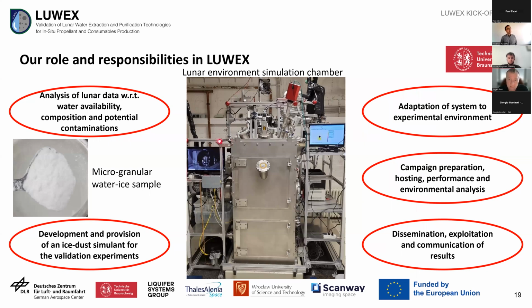So what is our current knowledge on the real abundances? We will take part in that. We will be responsible for the development and the provision for the lunar icy regolith formation of the ice particles. So you see here a spoonful of microgranular water ice samples. They're micron in size and spherical, very nice and fully characterized particles. And on the experimental part, we will adapt our system to the LUWEX conditions.